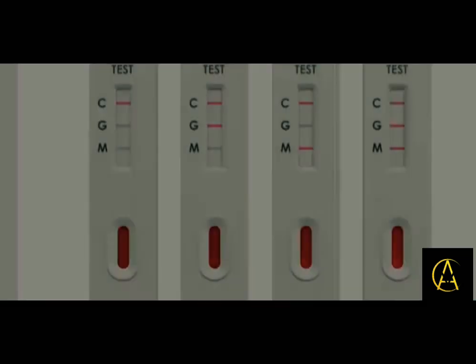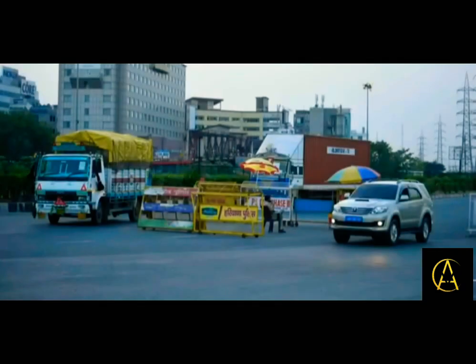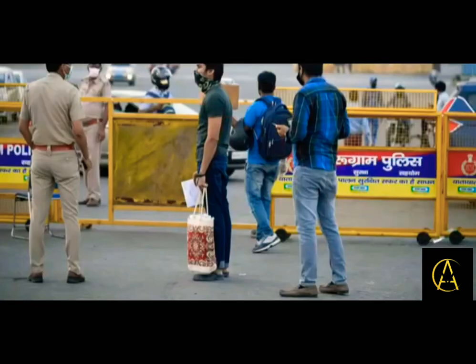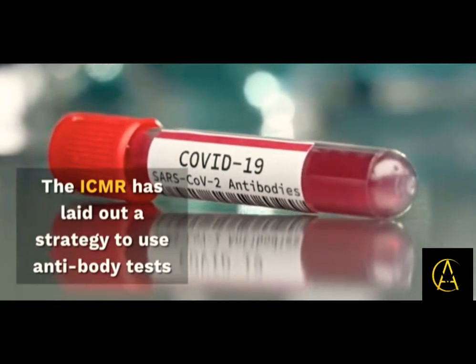These tests can be used to gauge the extent of infection in a certain community. This will help in lockdown relaxations in areas where the virus has not infected large clusters. The ICMR has also laid out a strategy to use antibody tests.